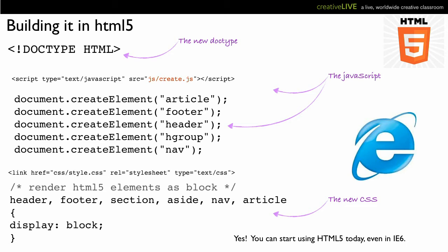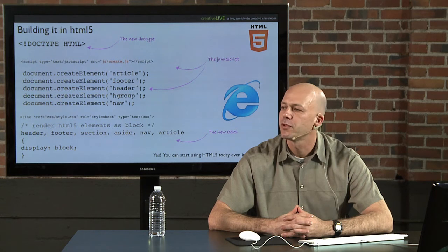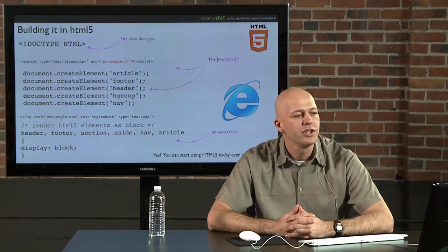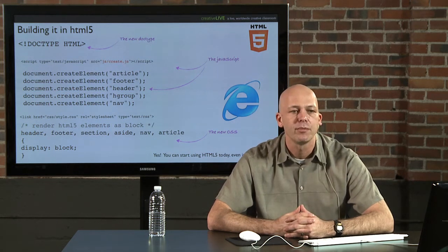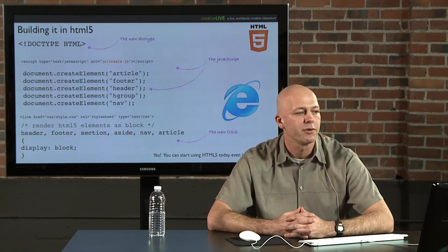The drawback, of course, and people come to me and they say, HTML5, can you make that work in IE6? And I say, of course you can, but you need to know a couple of tricks. The first thing, and we'll see this when I get into Dreamweaver, you need to declare the new HTML5 doctype, which is the easiest doctype to remember. You don't need to copy and paste it or let Dreamweaver write it for you anymore. It's just doctype HTML.